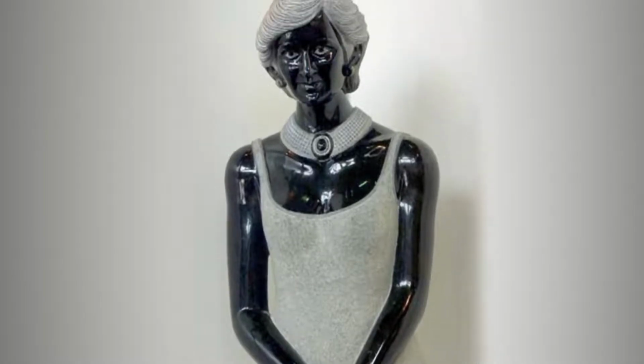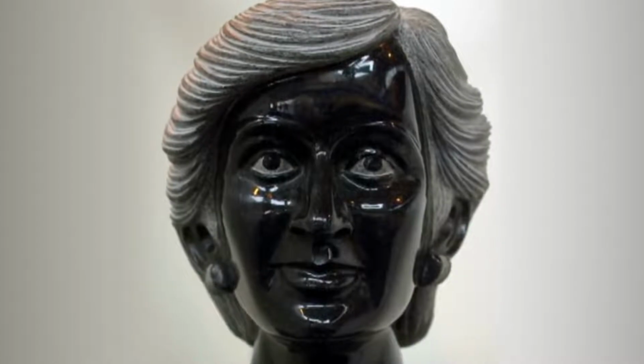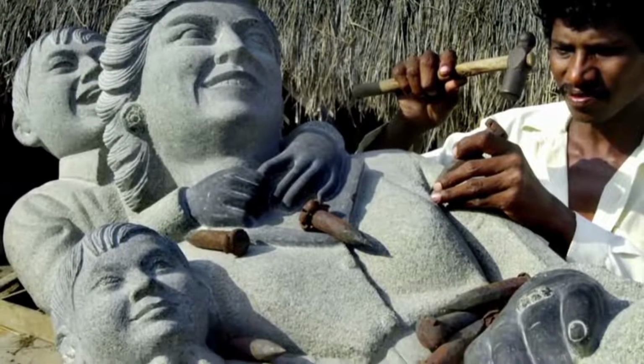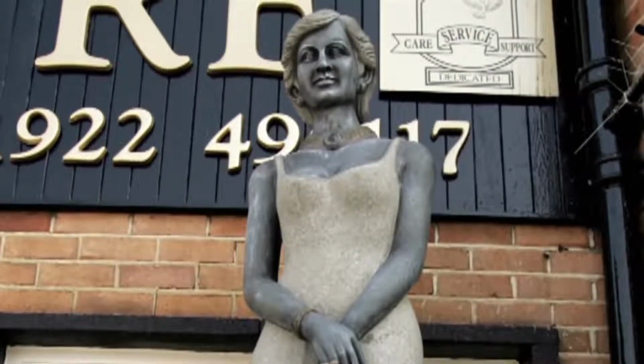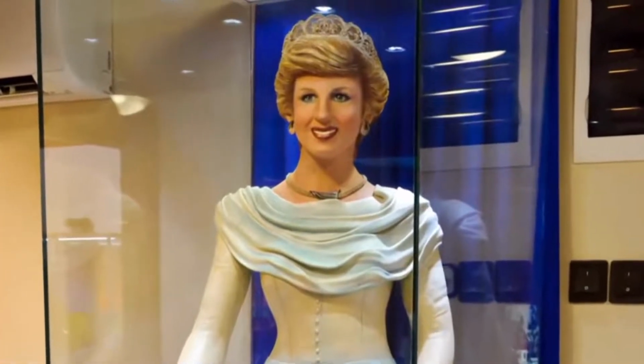Creating a fitting tribute to Princess Diana can be tricky to get right, as previous attempts demonstrate. There are some very, very bad Diana statues out there. They haven't really captured Princess Diana as I think the family would want her to be captured. Whether they're made from marble or marzipan, from the sublime to the ridiculous.